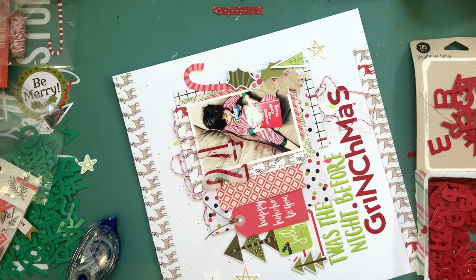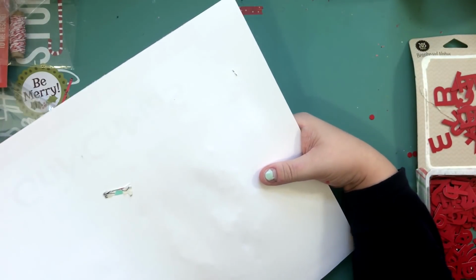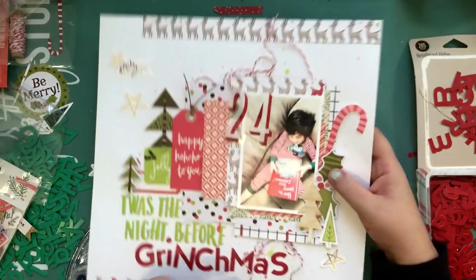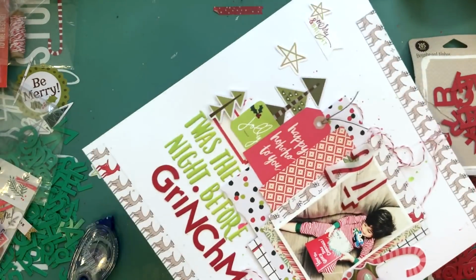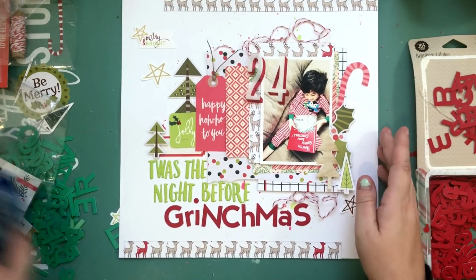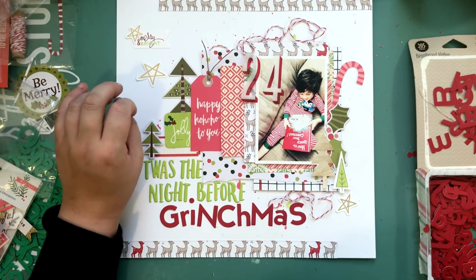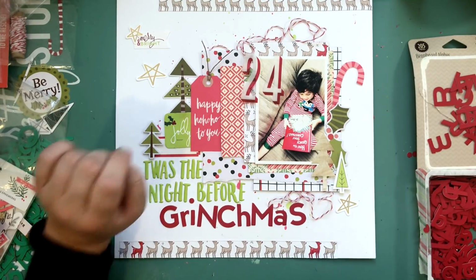So besides adding a little bit more Heidi Swapp Color Shine in red, which I apparently smush before I take the pictures without even knowing it, boo, that's the only other thing I'm going to do on this layout. But yeah, I'm really happy with how it turned out.